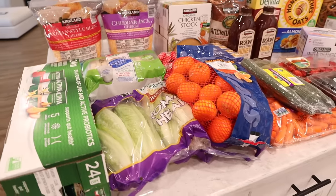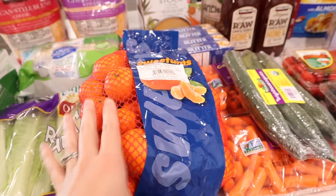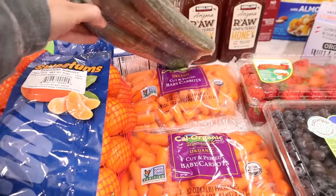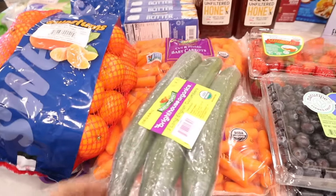So starting off over here is all of my fruits and veggies. I got this big bag of romaine hearts. These little mandarin oranges are the boys' favorite snack. The 2-pack of carrots here, I'm gonna use these for soups. I'm gonna start making a lot of soups now that it's colder weather. And then these are also great to put with meat in the crock pot or to have as snacks.